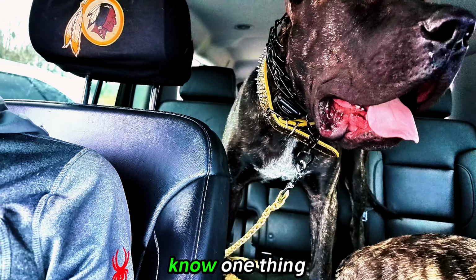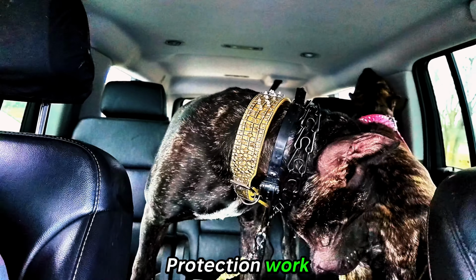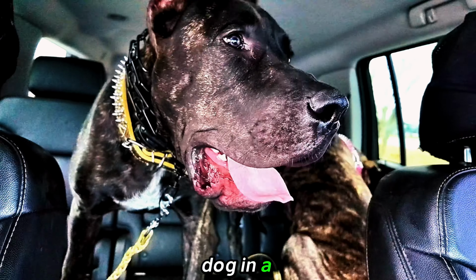And again, I know one thing you see a lot of in training is a lot of dogs doing protection work and they're being reactive with the dog in the vehicle.